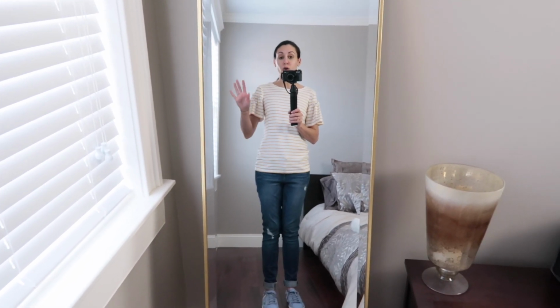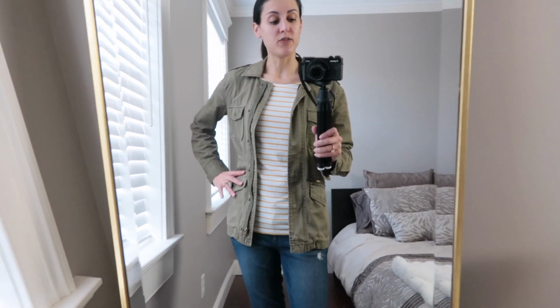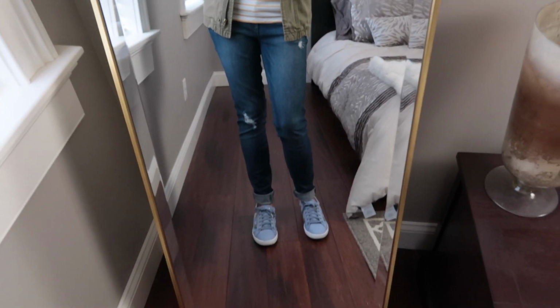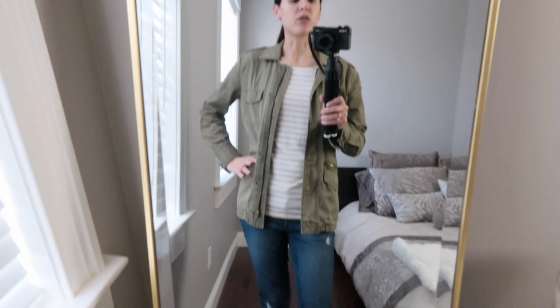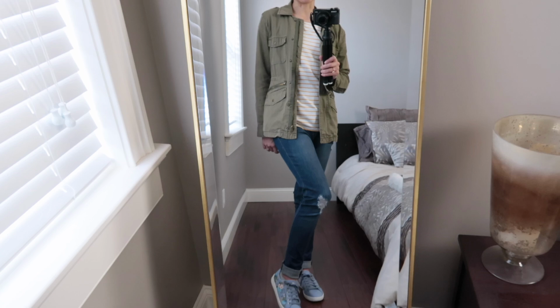And I figured I could also layer the jacket I have over that. So let me show you what that looks like. So this is the green camo jacket that I picked up. It definitely has a loose fit, not super feminine, more tomboyish, but I think it's kind of cute, especially when you mix it up with these more girly details like these floral sneakers. So this is very cute, springy, something that I definitely will wear going into the warmer weather.